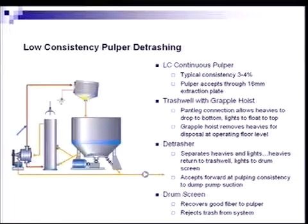Low consistency pulper detrashing can be done in a number of different ways. This illustration shows a fairly standard arrangement where the pulper tub itself receives the bales of pulp or paper, and it's continually filled with water. The consistency there is 3 to 4%.